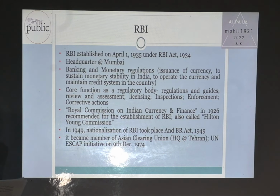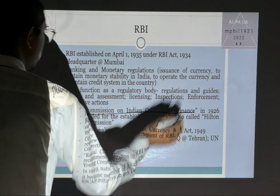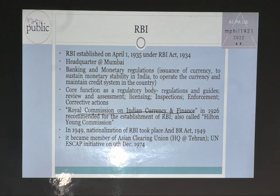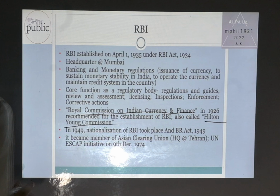Now, the Reserve Bank of India was established on the recommendations of the Royal Commission on Indian Currency and Finance. The Royal Commission on Indian Currency and Finance came in 1926. It is also called the Hilton-Young Commission.